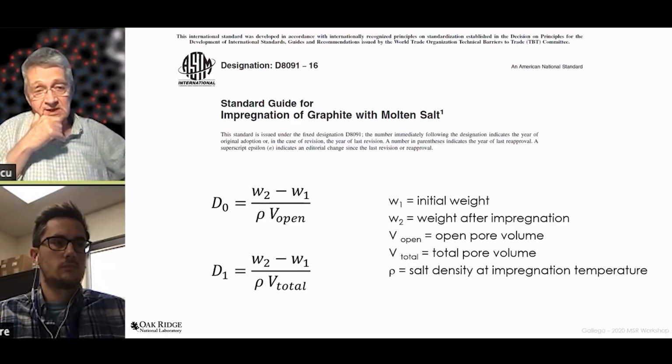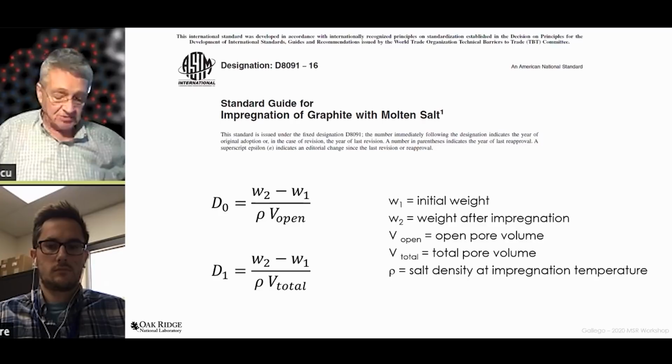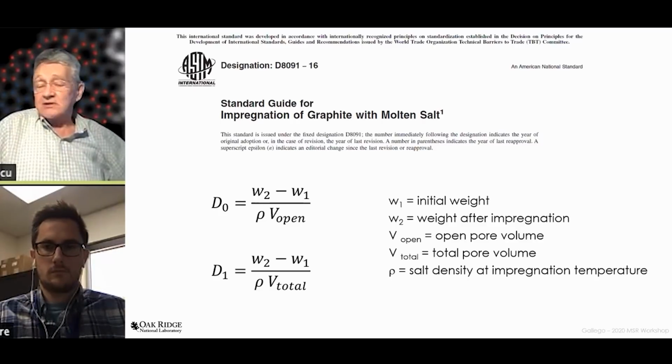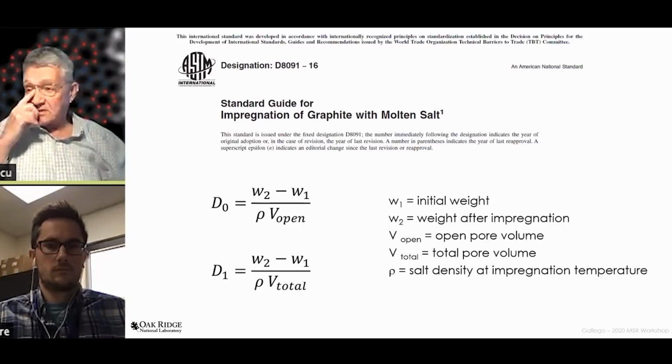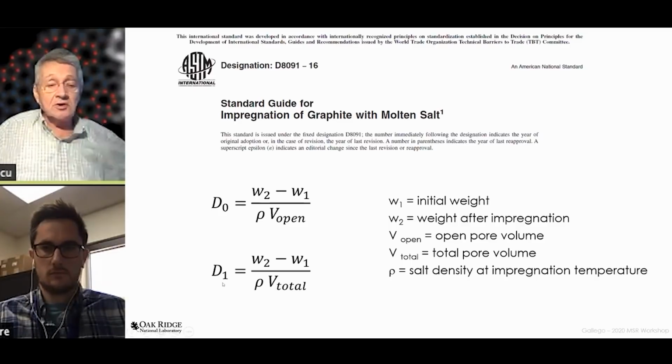There is an ASTM guide which was adopted in 2016 and which is in fact a procedure for measuring the effect of impregnation of salts under controlled conditions of temperature and pressure. According to this guide, the amount of intruded salt is compared with either the open pore volume, or the closed, or the total pore volume. This is really useful in order to check whether or not pressure caused any kind of pore fracturing and damage to the structure.